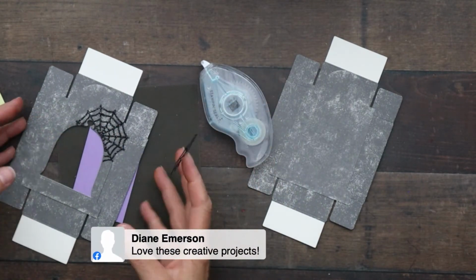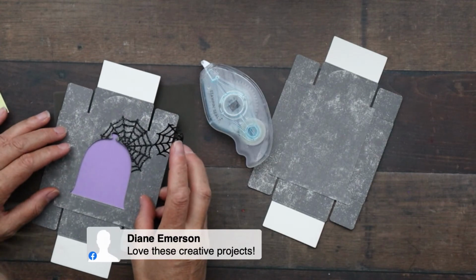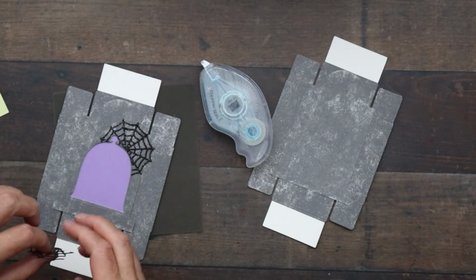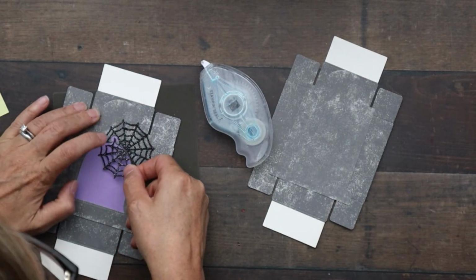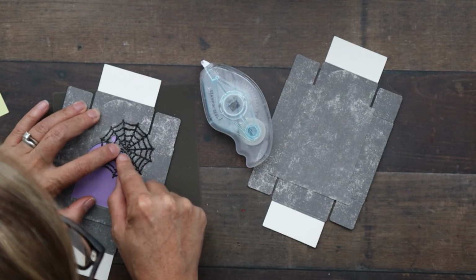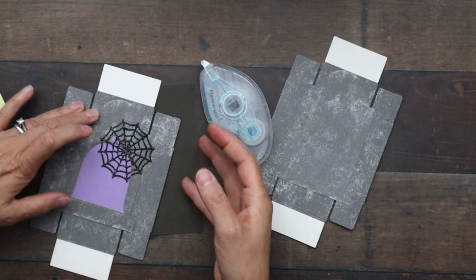Let's see if this works. This is me finagling things. All right. And then... You got this. You want me to cheerlead? You got this. Woohoo! Go, Linda. All right. So there we go.